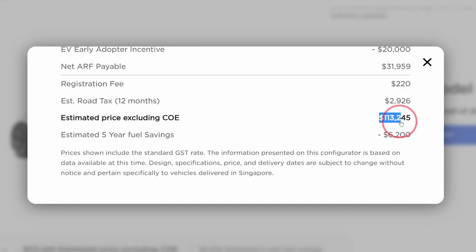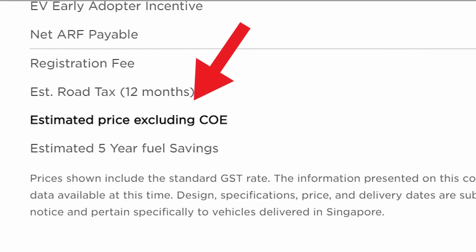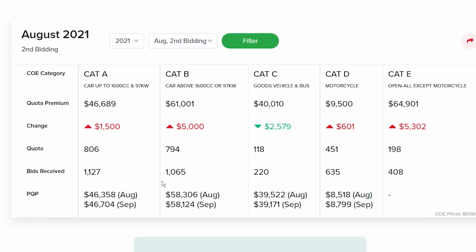By the way, the $113,000 doesn't include COE. Just in case you do not know, COE is basically a license to own a car in Singapore for 10 years only. Right now, this piece of paper is half the price of the car, at $58,000. I'm starting to realize how poor I am, but let's continue.